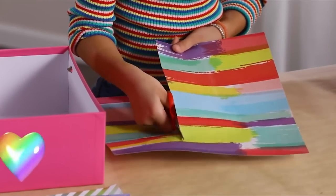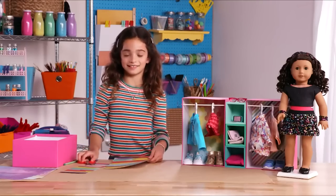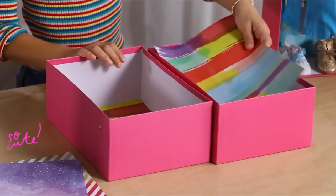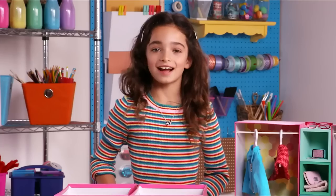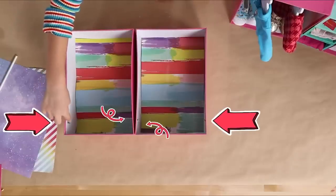I picked these fun colors because I like the rainbow. I think this will be a really nice pop of color in my mini-me's closet. Now that I have 2 cutout papers, let's add them to the photo boxes. Now it's time to add the hanging dowels. You need to have an adult cut 2 holes on the top of the box.